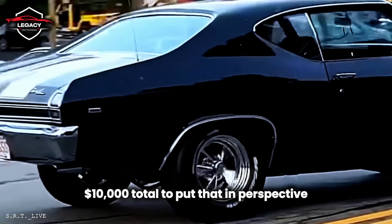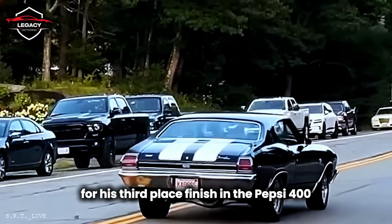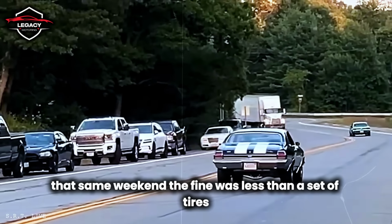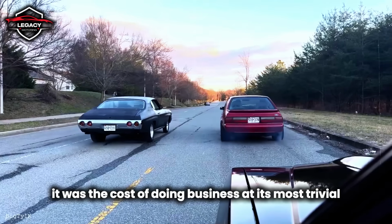To put that in perspective, Ken Schrader had earned $37,000 for his third-place finish in the Pepsi 400 that same weekend. The fine was less than a set of tires for a race weekend. It was the cost of doing business at its most trivial.